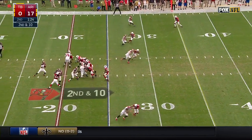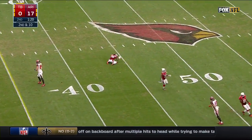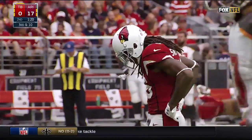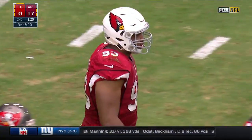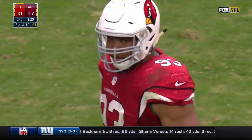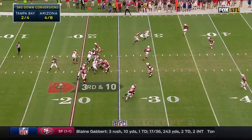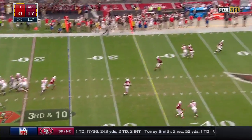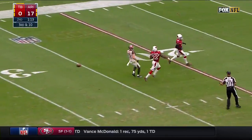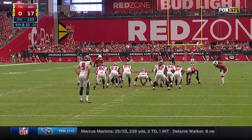Second down and 10, they're coming after him. Down the middle of the field. He took a big hit just as he delivered the football from Calais Campbell. It's third down and 10. Now all of a sudden Arizona thinking, hey, we force an incompletion here, we might have one more shot before the end of the half. Don't get greedy. Did you drop and play coverage? Here they come, and Winston looks for the long ball. And it's incomplete to Humphreys. Excellent coverage back there once more by three straight incompletions.